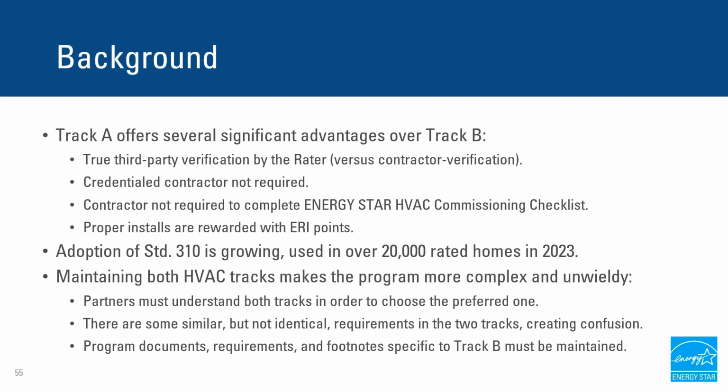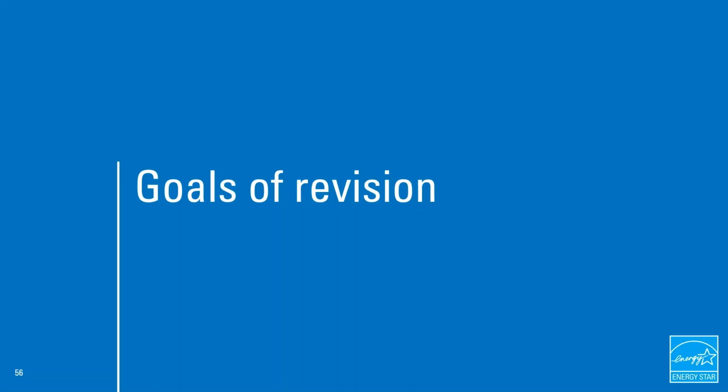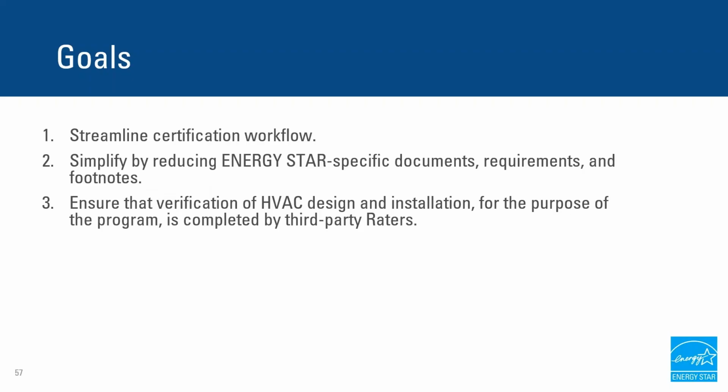And finally, there are multiple program documents, requirements, and footnotes specific to track B that have to be maintained. So that leads me directly into our goals for this revision, which are: number 1, to streamline the certification workflow, meaning fewer points where you have to stop and make a decision. Number 2, simplify the program by reducing Energy Star specific documents, requirements, and footnotes. And number 3, ensure that the verification of HVAC design and installation for the purpose of the program is completed by third-party raters rather than self-certified by credentialed contractors.